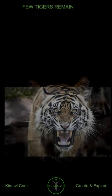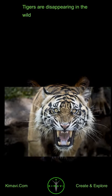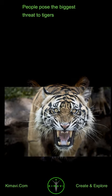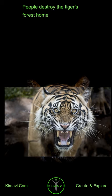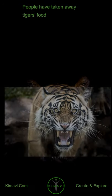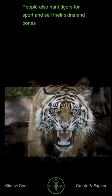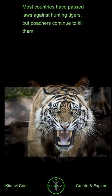Few tigers remain. Tigers are disappearing in the wild. There are less than 7,000 tigers still alive. People pose the biggest threat to tigers. People destroy the tiger's forest home. People have taken away tigers' food. People also hunt tigers for sport and sell their skins and bones. Most countries have passed laws against hunting tigers, but poachers continue to kill them.